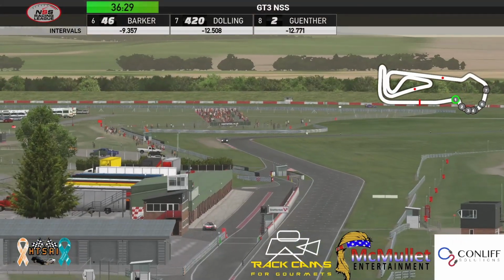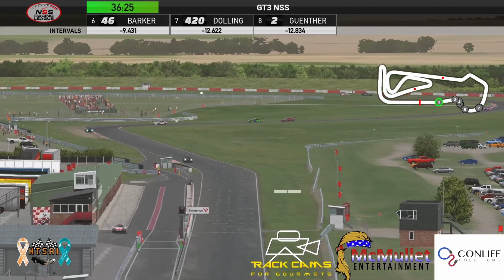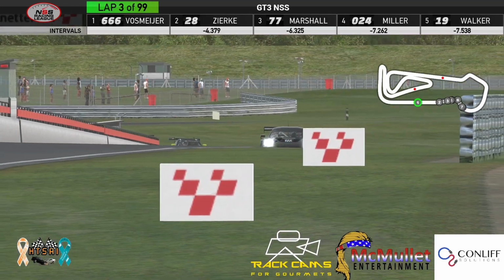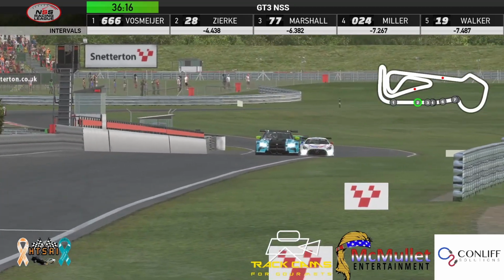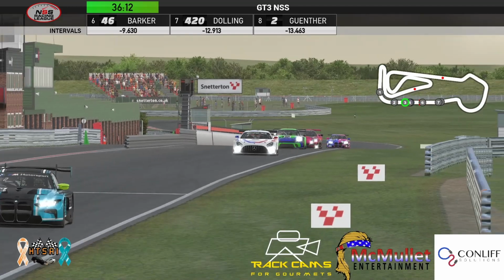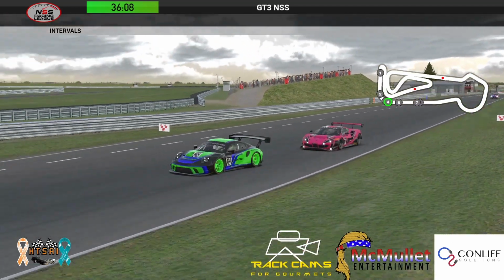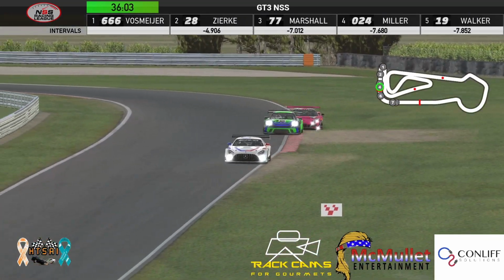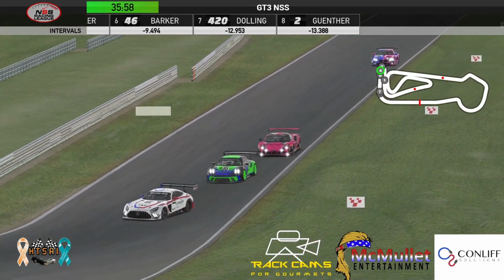Wow, so a lot of drivers have a lot of ground to make up, but Harry Volsmere has a 4-second lead. Harry just has to keep his pace from here on out. Simon Zierk manages to come through all that chaos into second. Mike Marshall holds on for top 3. But here comes Jason Miller and Avery Walker, who both snuck through. Had the massive slowdown there, but they managed to come through unscathed, those incidents ahead of him.